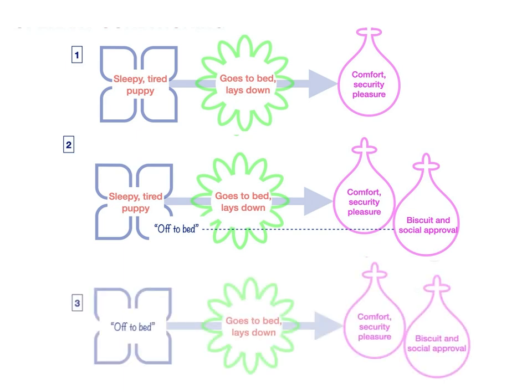Now I can use the term off to bed, and the puppy goes and lays down in bed, and there's a memory of that having that additional prediction of a reward, not just the comfort, security. They get that biscuit and social approval. So we can use the same routine for asking the dog to toilet in the garden, to hush up, or to follow a scent trail. We can build our cues from these naturally existing patterns.